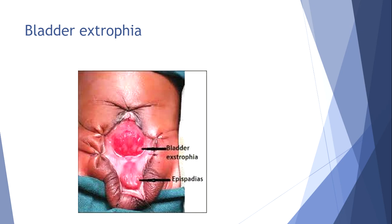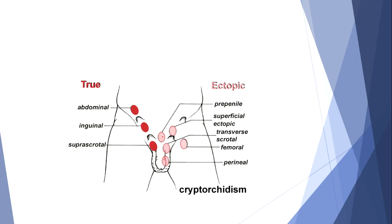Here we see bladder extrophy. And on this picture we have cryptorchidism.